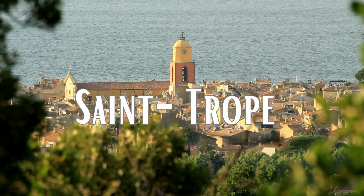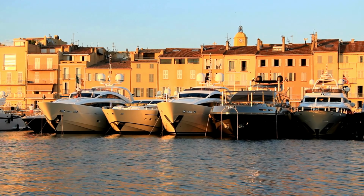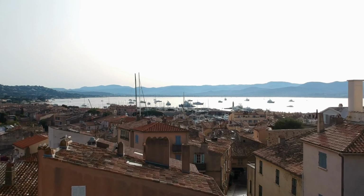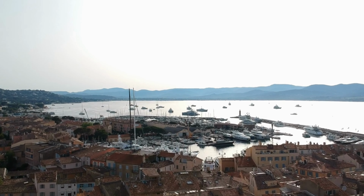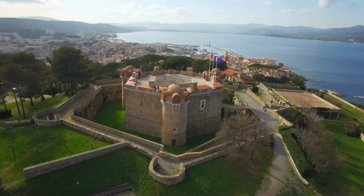Number 3, Saint-Tropez. Glamorous Saint-Tropez is a must-see on the French Riviera. The Old Port of Saint-Tropez, the Citadel de Saint-Tropez, and the Chapelle Sainte-Anne are exceptional historical attractions. Head to one of the many public beaches like La Bouillabaisse Plage. Enjoy the sun, sea, and stunning coastline, or opt for a more exclusive experience at a private beach club along Pampelonne Beach. The Cimetière Marin de Saint-Tropez offers a unique cultural experience.